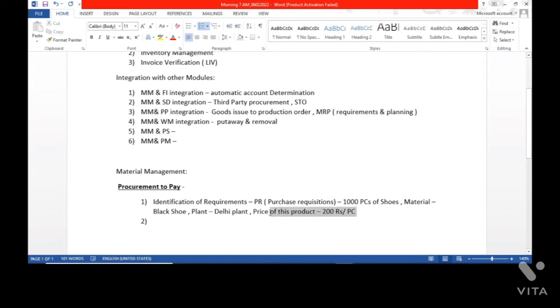This price of the product might be known, or it might be a new product. If it is a new product, then we don't know the price, and we need to buy from outside. If the product is already in our system, the price will come from the material master record, if they maintain the standard price. Generally it will be very different. Depends on what you have to maintain. What is the price of this product? It is an estimated price.